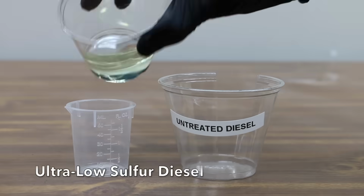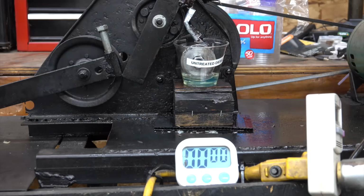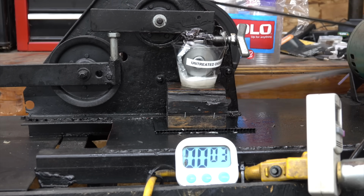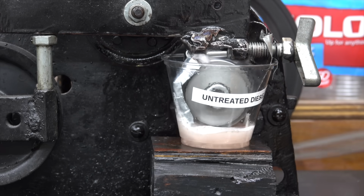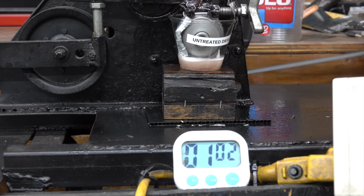Many viewers have commented on injection pump failures caused by the lack of lubrication in ultra-low sulfur diesel. And many of these products claim to improve the lubricity of ultra-low sulfur diesel. In the next test, we'll add 40 milliliters of ultra-low sulfur diesel into a test cup and then test the lubricity of it, which will serve as our baseline. We'll then test each of the fuel additives to see how they compare.